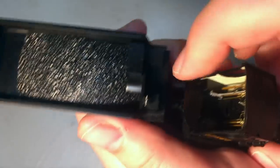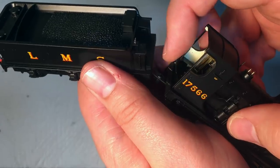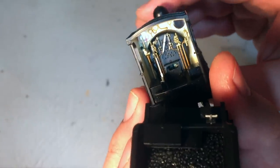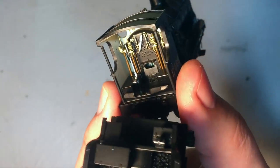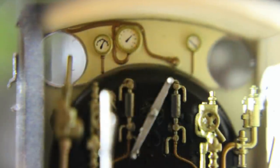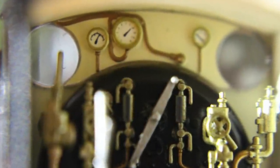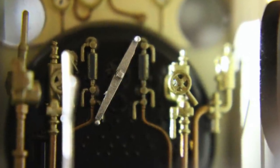And the full plate is actually fully poseable. It's a little bit stiff, which is what you want, because you don't want it riding up and down in motion. And when we look into the cab there, you can see the firebox glow just through there. But the rest of the cab, we've got all those gauges, pipework, everything separately coloured and fitted. And it really is quite a pleasure to see.